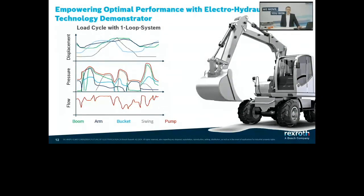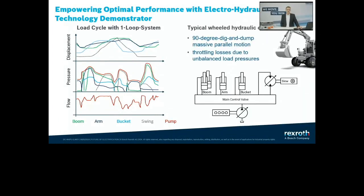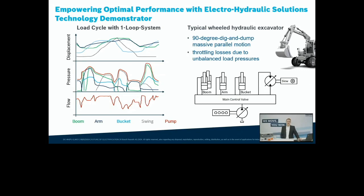And you can see on the left side, looking into the pressure levels, that of course on such a machine, you have to provide the consumers with many different pressure levels, resulting in quite some losses in the hydraulic system. So let's have a quick look again, what this system is looking like. Yeah, this is the conventional machine. And basically you can see here, we have a pump, a main control valve, and with that one, we are operating the cylinders as well as the slew drive.